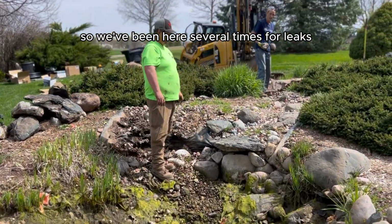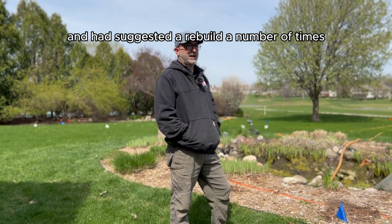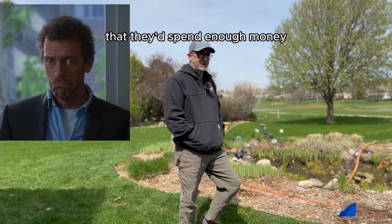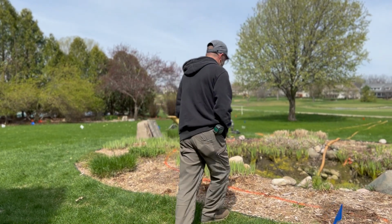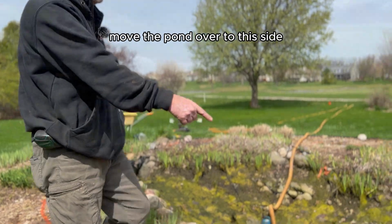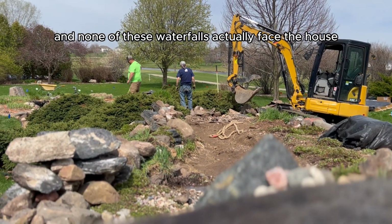So we've been here several times for leaks and have suggested a rebuild a number of times, and the customer finally agreed that they'd spent enough money looking for leaks. You can kind of see as they tear it apart what some of the issues were. But if you look down here, we're going to enlarge this whole thing, move the pond over to this side. And none of these waterfalls actually face the house.